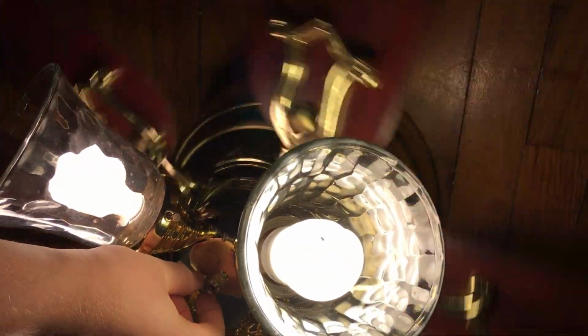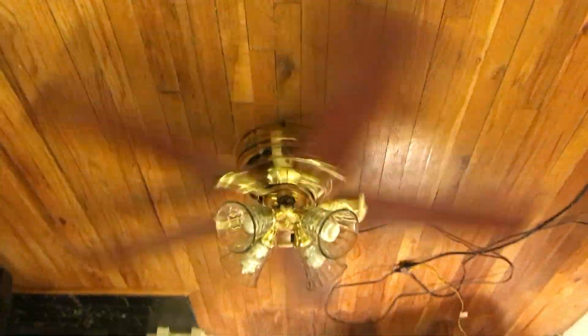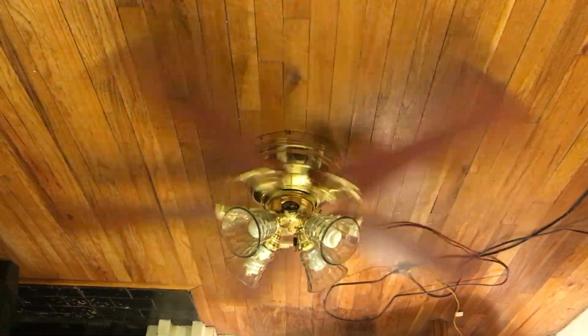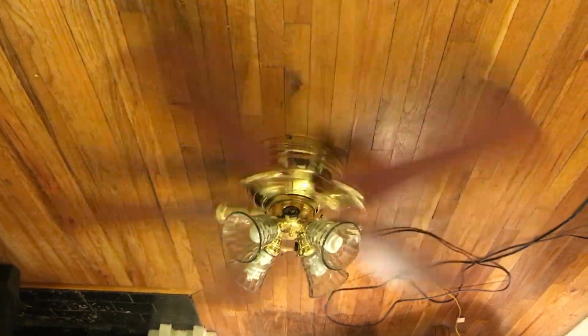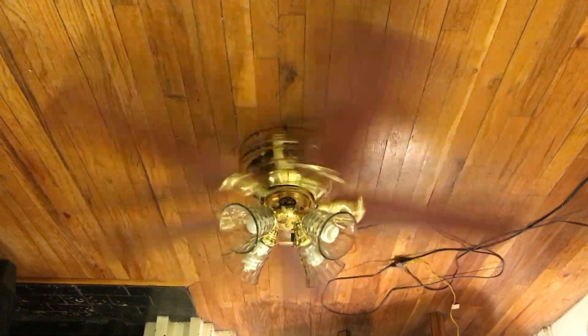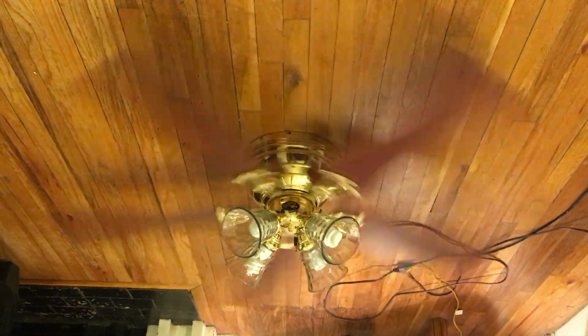Okay, we're going to go ahead and shut off the light and move the fan up to high. And now with the Rosewood blades, you can actually see on the camera that it's spinning a lot faster, because the old blades kind of blended in with the floor when it was on high.